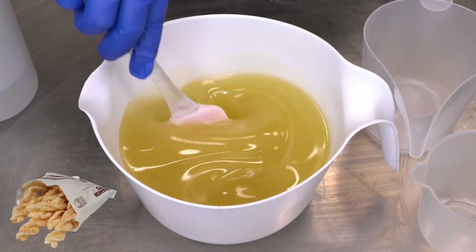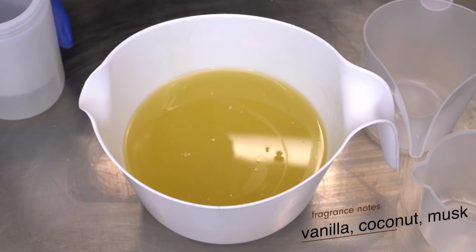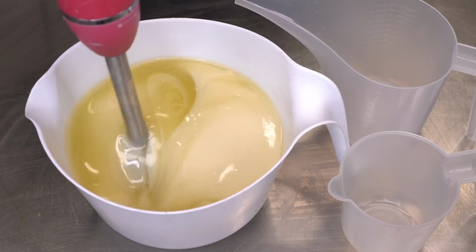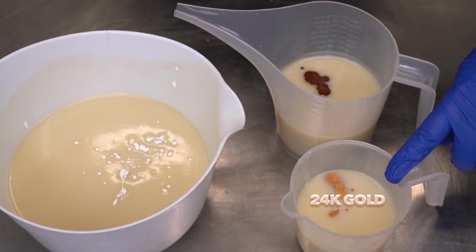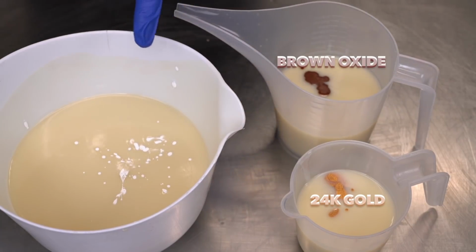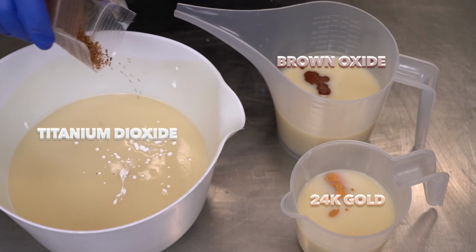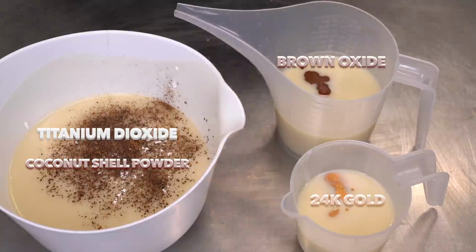Cinnamon twisty time. This soap is gonna be fragranced with warm vanilla sugar so it won't discolor too much. So as far as additives and colors go, we have a little bit of 24 karat gold mica, we have some brown oxide and some titanium dioxide. And then I'm also going to add a little bit of coconut shell powder. Let's blend it all up.